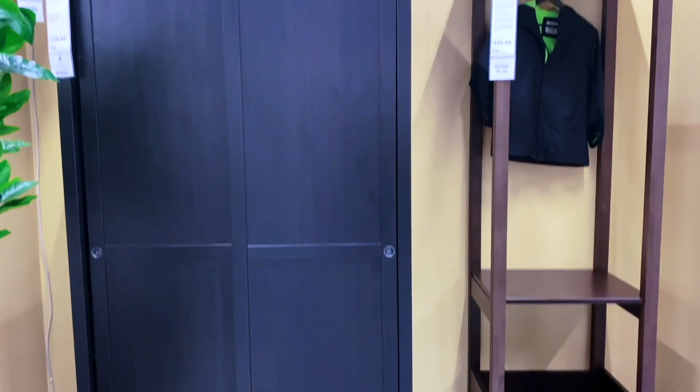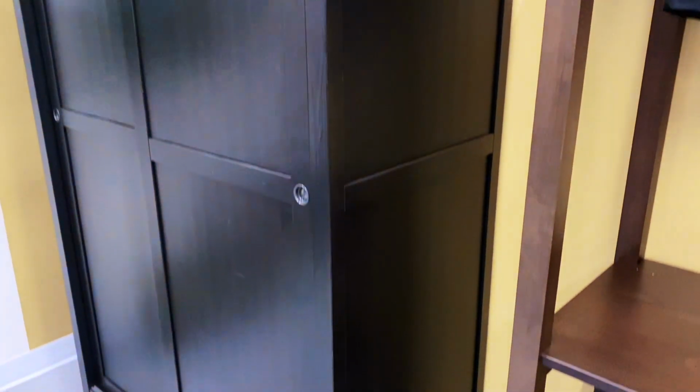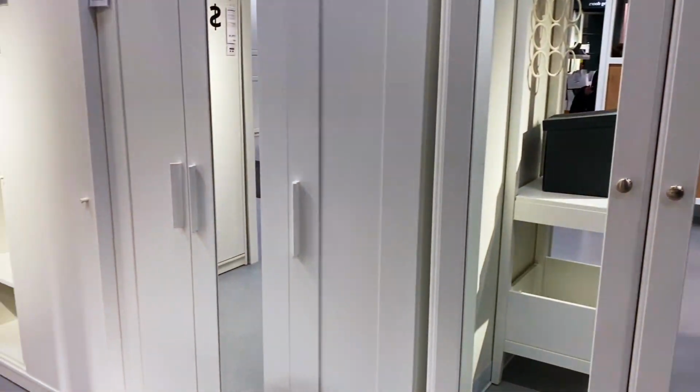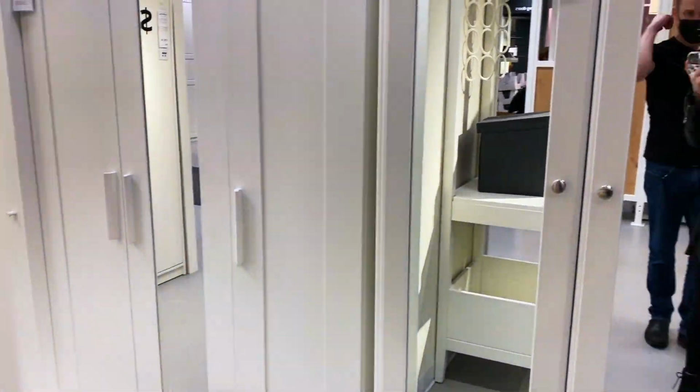Most of the closets we saw, unfortunately, did not look or feel great. They definitely had that sort of flimsy, cheap, perfect for a dorm room feel, and we want the closet we get to, yes, be inexpensive, but not feel like it could be knocked over by a gust of wind.